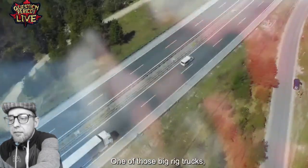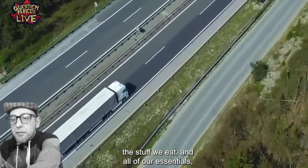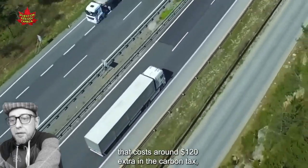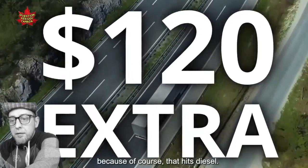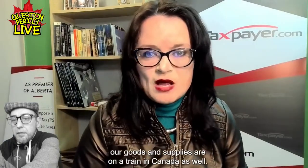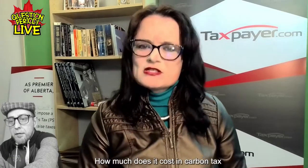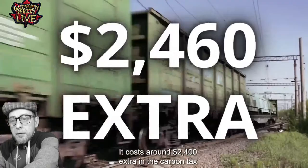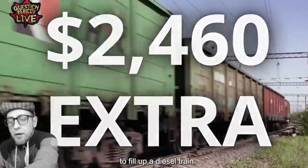One of those big rig trucks, the ones that deliver all of our groceries, the stuff we eat, and all of our essentials, the supplies that we use, costs around $120 extra in the carbon tax, because of course that hits diesel. Now, actually, quite often, our goods and supplies are on a train in Canada as well. How much does it cost in carbon tax to fill up a diesel train? It costs around $2,400 extra in the carbon tax to fill up a diesel train.